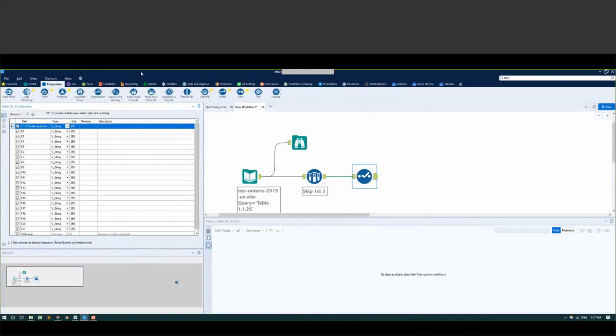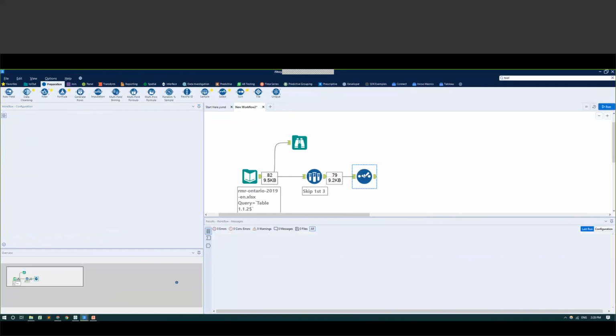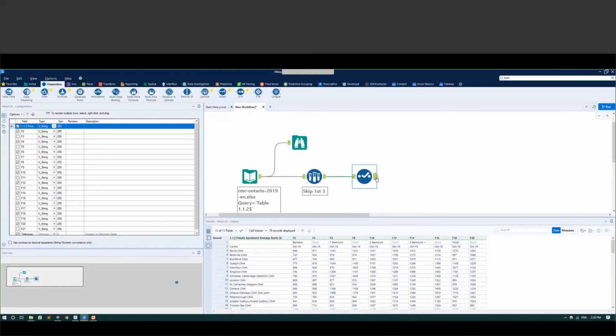Okay, so what we're going to do is get rid of those columns, like I said. The columns we're going to get rid of are F3, F5, F7, F9, F11, F13, F15, F17, F19, and F21. All right. I'm going to run this workflow and we're going to see what the result of our select tool is. So if I click on my outbound anchor, you'll now see that we have a lot less columns, and we can also get a review of what happened by clicking on the inbound anchor to look at our data.